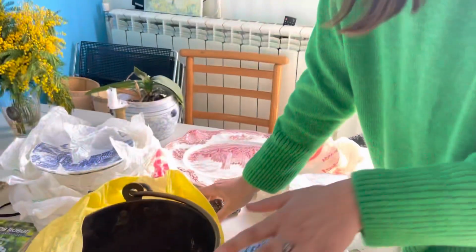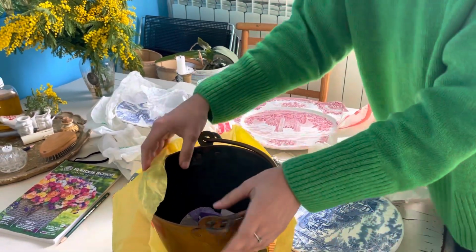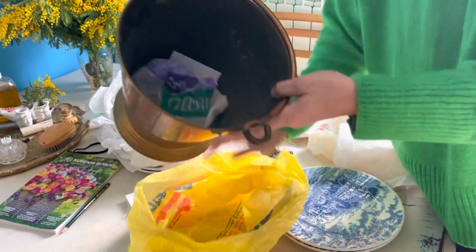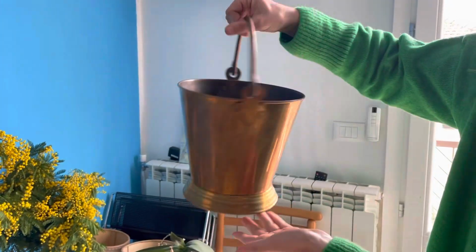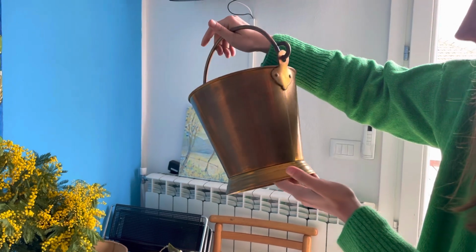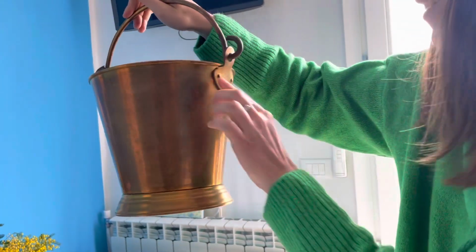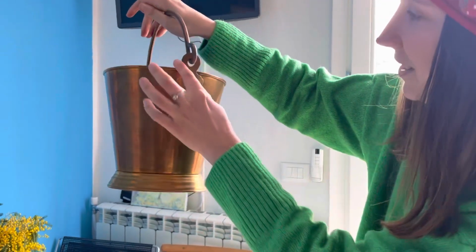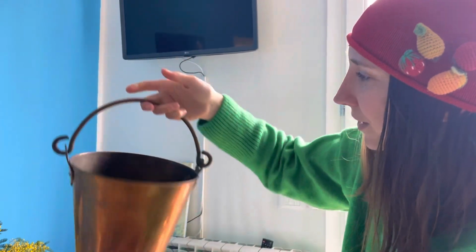Okay, nevertheless, we have the last piece. It's like an auction house. We have the last piece on our table. This lovely ice bucket. Ta-da! I think it is lovely. It says Amanda. But look at the shape. It is so pretty. It was 10 euros.